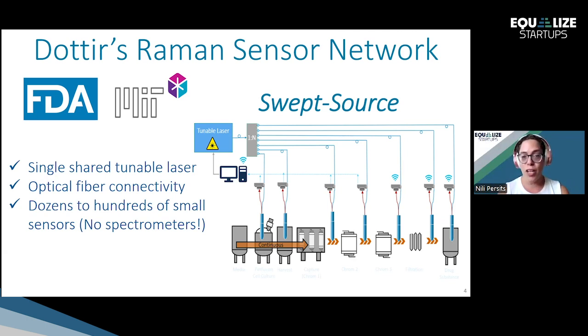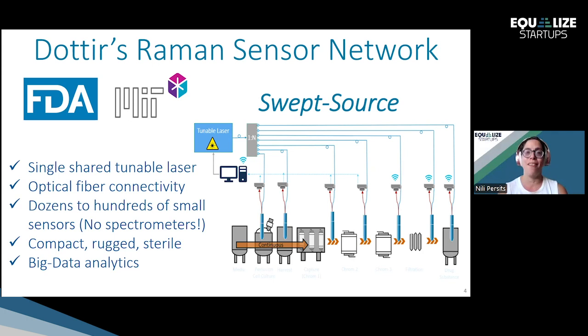And these no longer require these big, bulky, sensitive spectrometers. The sensors we have are compact, rugged, sterile, and can be introduced into multiple points in a pharmaceutical production line. This use of multiple sensors allows us to do big data analytics that have previously been impossible in pharmaceuticals and to integrate automated control loops.